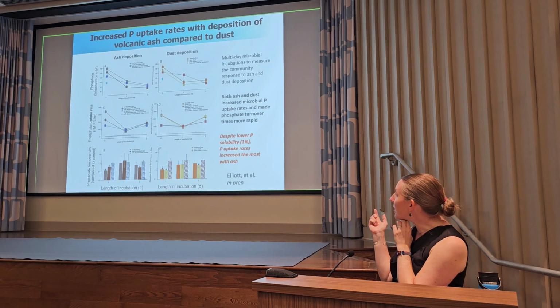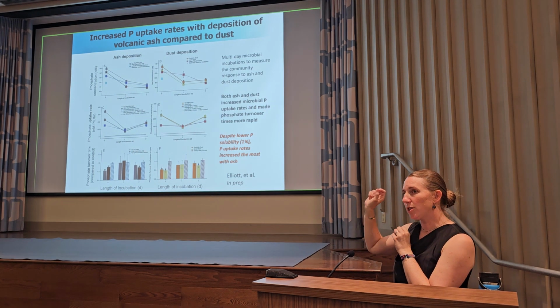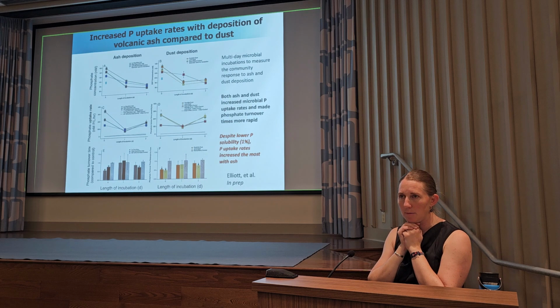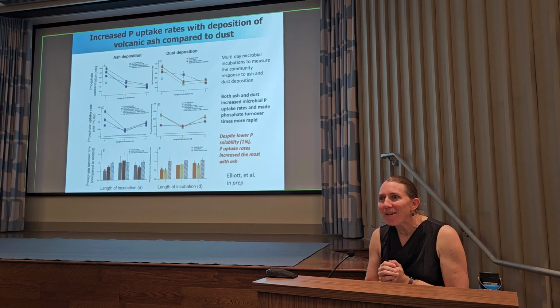The results were really surprising because microbes care about that soluble part, which is a small part of the total phosphorus coming from ash. And nonetheless, ash leads to a really rapid uptake in phosphate. So is that because there's something else? That's what we think, yeah.